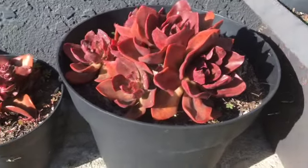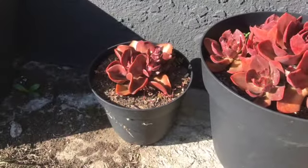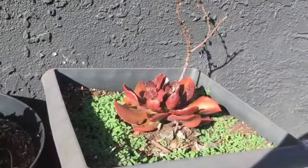And I think I'm going to get rid of these autumn flame succulents. I'm not really liking them anymore. So we'll see. I think I'll just get rid of them.